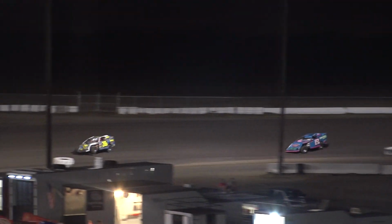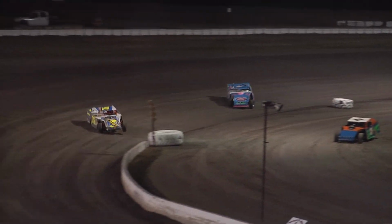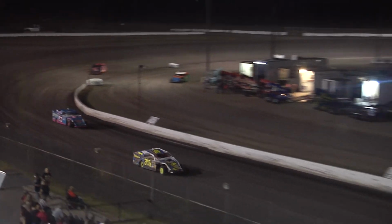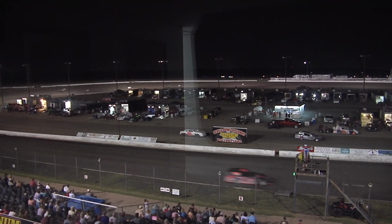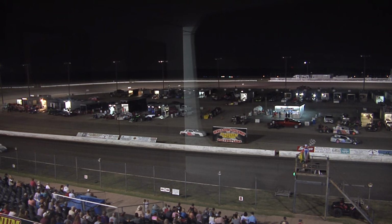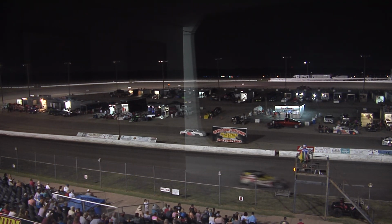One more time around for the 316 of Junior Styles, again running third in the points here at Devil's Bowl Speedway. Coming off turn number 4 down the front straightaway, your winner, Junior Styles in the 316. Max Eddie Thomas finishes in second. Wendell Bolden in the 28 finishes in third, with Greg Teskey in the 82X finishing in fourth.